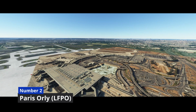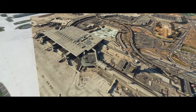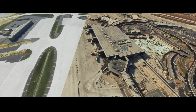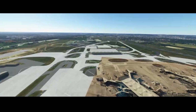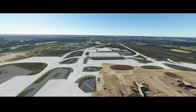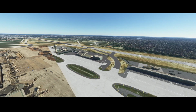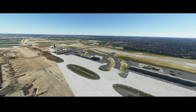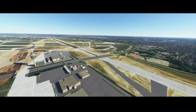On spot number 2, there's another community-built airport, which is Paris Orly. From a higher distance it looks really nice, but to be honest, you might want to consider using the default airport, which is part of Flight Simulator, and I will show you why in a few seconds. The first thing is that the runways and the taxi spaces look a little bit weird using this community add-on. There's a different one which is based on Google Maps. I'm not sure if that one is more accurate, but maybe you should say, okay, let's leave it with the default.